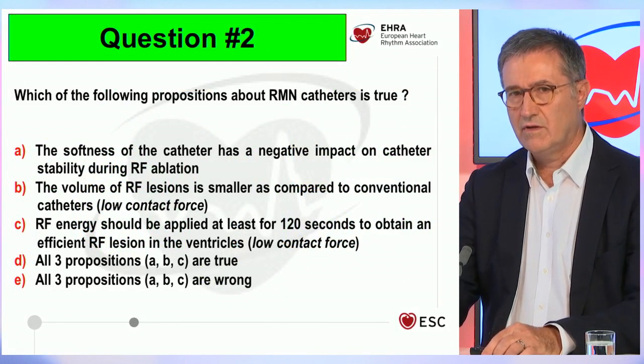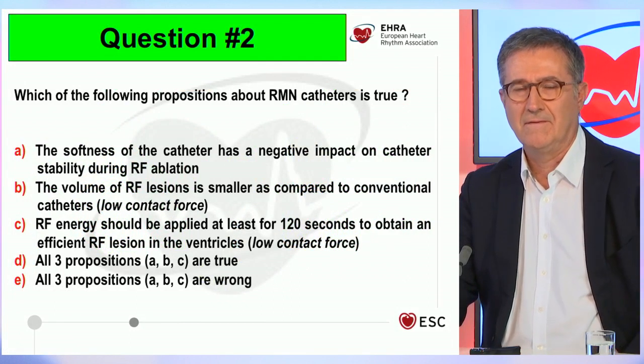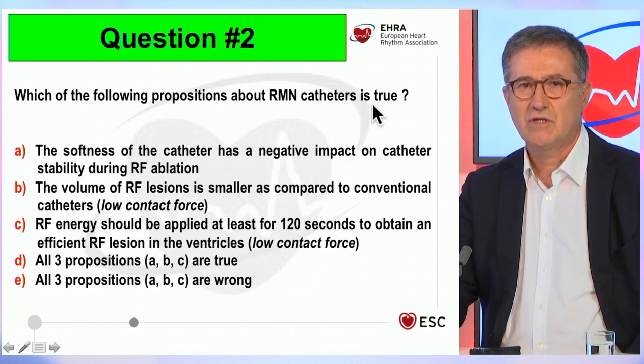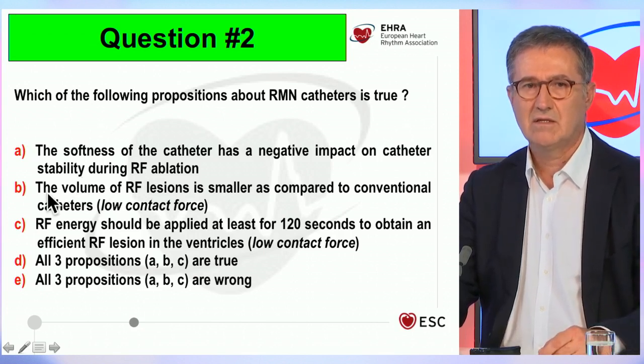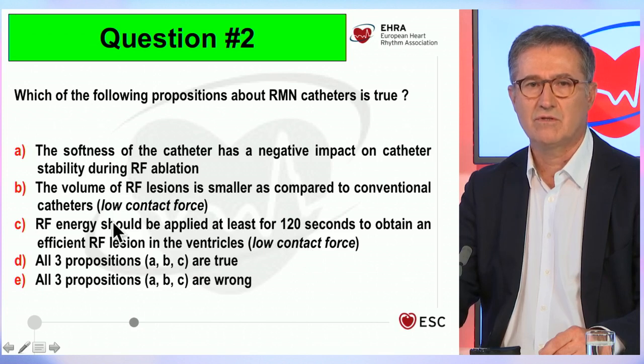So I think you were convinced on the first part, and I have a second question now. Again, which of the following propositions is true about magnetic navigation catheters? There's just one good answer. First proposal: the softness of the catheter has a negative impact on the catheter stability during RF ablation. Second: the volume of RF lesion is smaller as compared to conventional catheters, due to a low contact force. Third: RF energy should be applied for at least 2 minutes to obtain an efficient RF lesion in the ventricles, again because of the low contact force. So either one of the three is right, or all three are true, or all three are wrong.